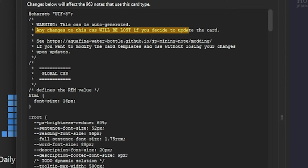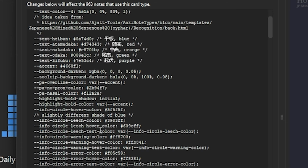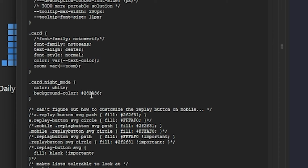Keep in mind that if you edit this file directly, you will lose your changes if you update the note type, but I'm lazy so I still do it anyway. All you need to do here is change the accent property under .night mode to this color, and then change the background color property under .card.night mode to this color.